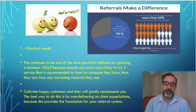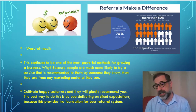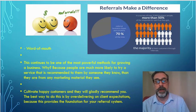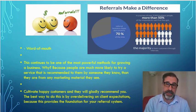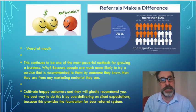So this is how lots and lots of businesses do extremely well, because they do a good job and they get tons and tons of referrals. And as it says here, they did a survey of 3,000 people, and more than 50% of the respondents said that referrals added up to about 70% of their business. You've got to remember there is the 80-20 rule, and 80% of your income will come from 20% of your customers.